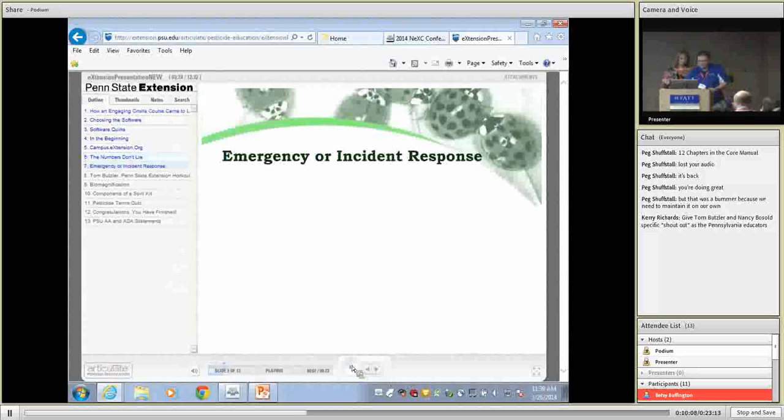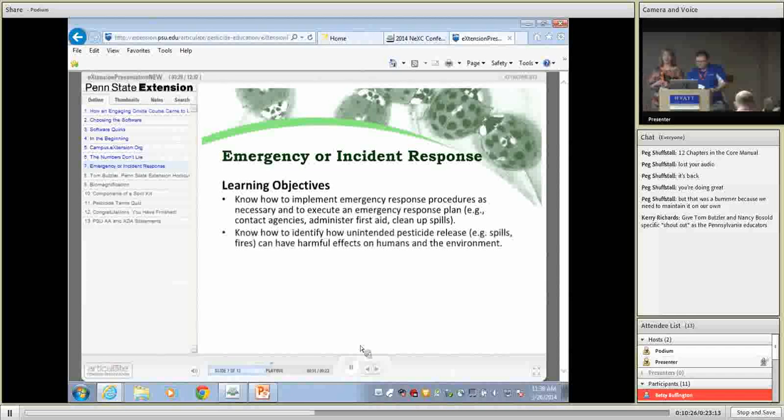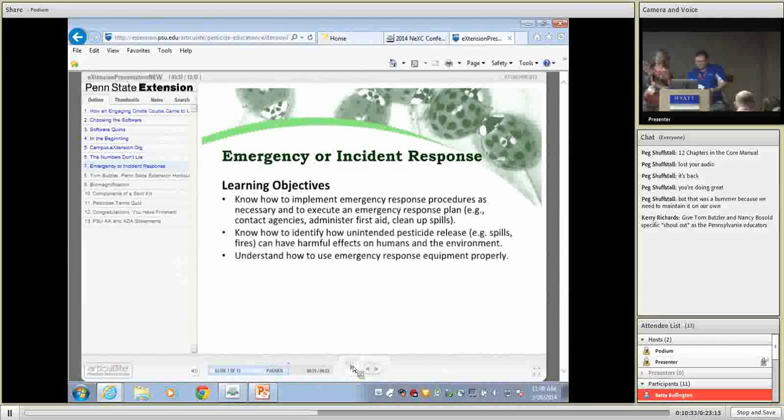Actually, this slide and the next one could probably have been reversed, but this is how we start all of our courses. Each chapter in the core manual has a list of learning objectives. We list those out and tell them to the people, and that organizes the course so they know what they're going to be learning. The core manual also has a different template for each chapter, so whatever chapter we're doing, we tried to pick that same template, and that goes throughout our course.